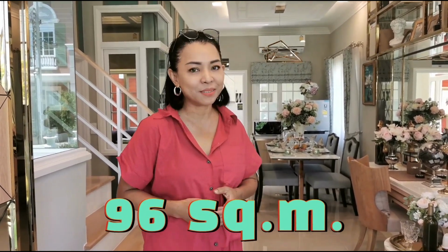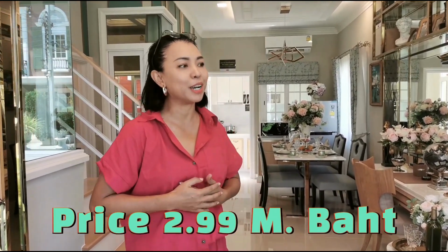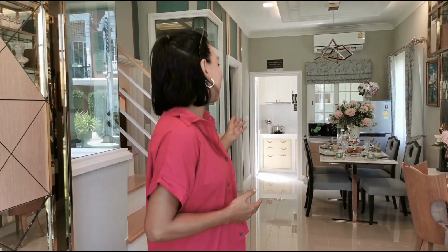It's much smaller in size because the whole house is 96 square meters. And well, the main bedroom upstairs is quite big enough, but I'm thinking about my dad, it would be nice if he can sleep downstairs so he doesn't have to go upstairs. The main thing is for my father, because my father cannot walk upstairs properly. So that is the main thing that we can make a decision on which house we prefer. However, let's see much more detail about this place.